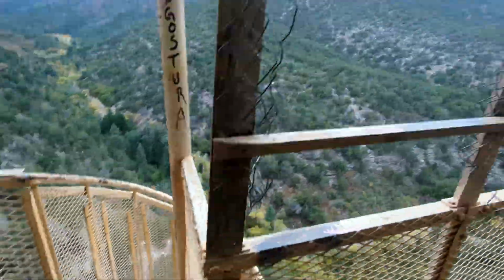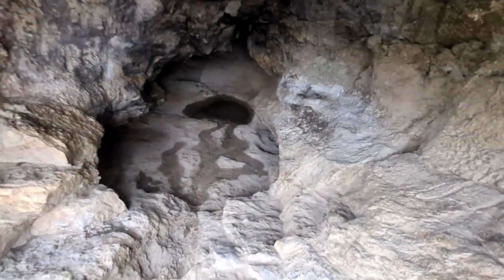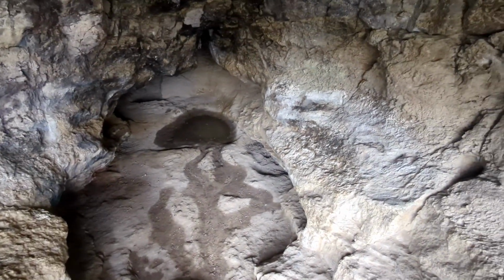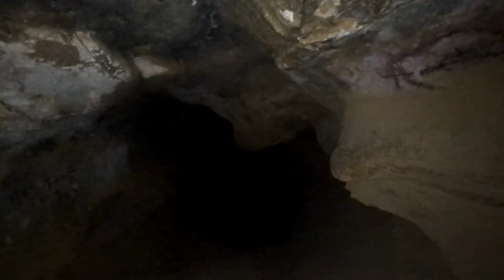All right, we made it up. It's that sketchy little spiral staircase which brings you up over here into the cave. Now, I've never really gone super far in here. We're gonna see, take you guys with me a little ways. That's about the furthest I've gone with this wall. Damn. I heard it goes a lot further back there. It gets really dusty. I don't know about that.